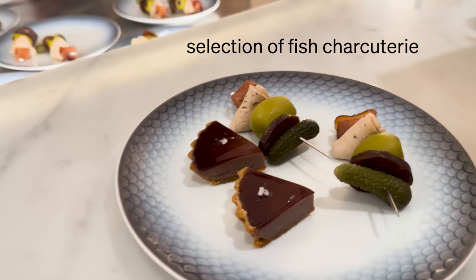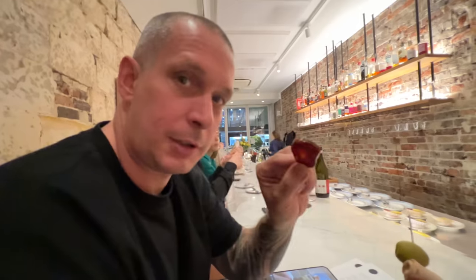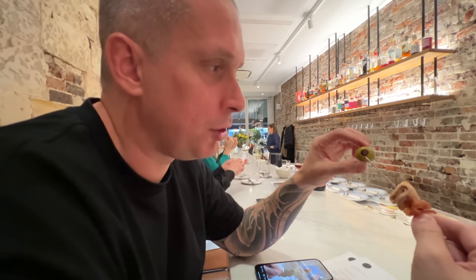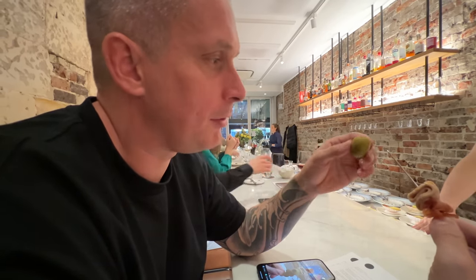So this is all charcuterie, all made from fish. So we've got like parfait, tuna salami, olive with tuna, mezzatura, pronounced that wrong, but spicy salami. Mortadella.